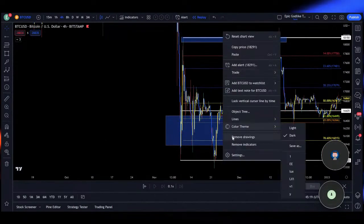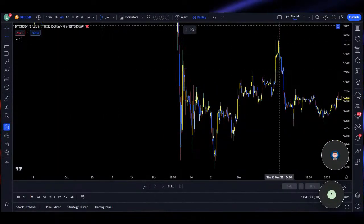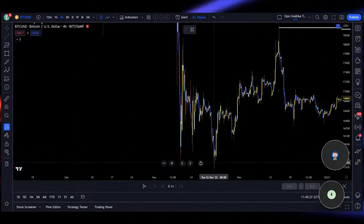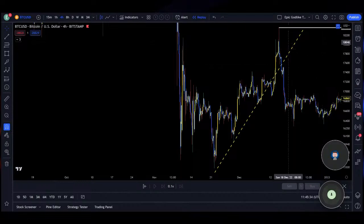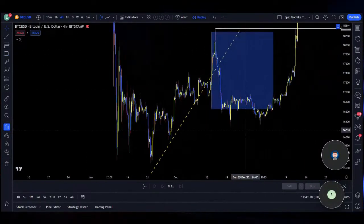We delete this one. Intention again is high. You make a trend line here. So you already know it broke down. So this is done. This is the next phase. This is the new phase from here.